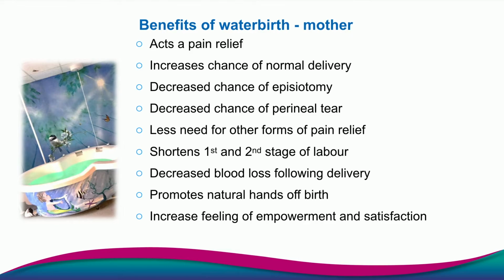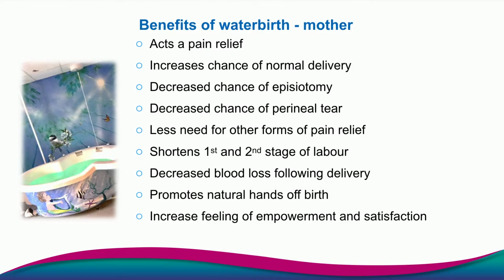There are many benefits of water birth to the mother. The main benefit is that it acts as a pain relief during labour. This can help to increase your chance of a normal delivery and can shorten the first and second stage of labour. This is due to the relaxation method from the water, which helps to increase the flow of oxytocin around the body. You can also have a decreased blood loss and you're less likely to have a tear or need an episiotomy during your delivery.